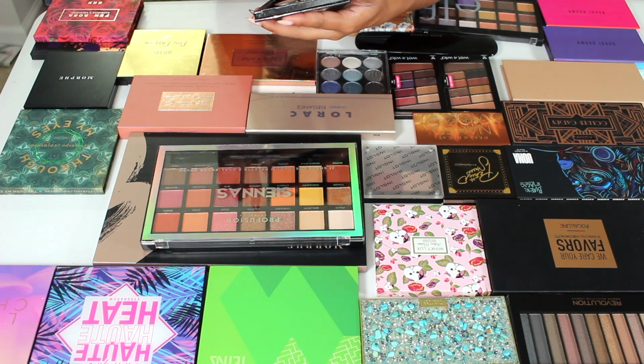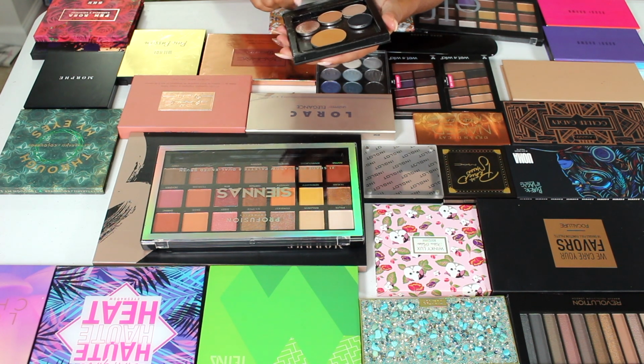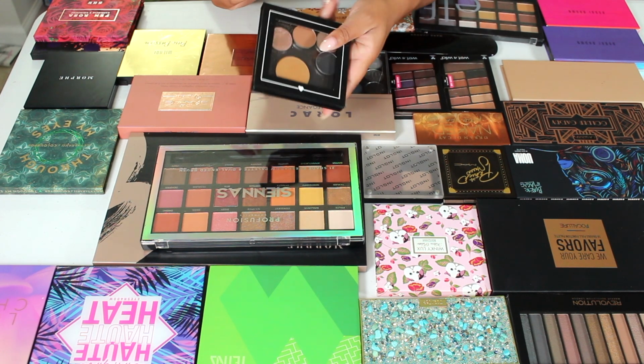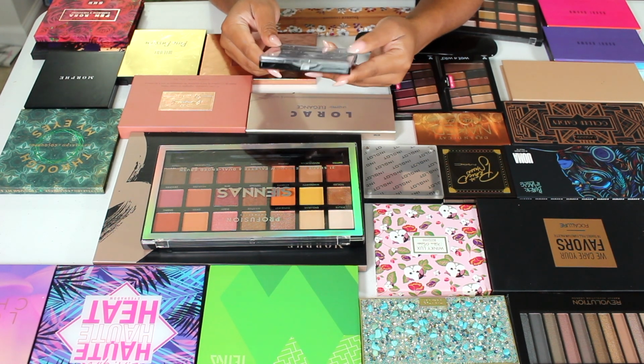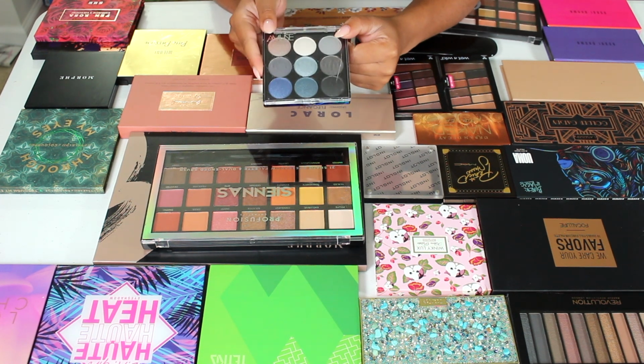This is another, I think, yeah, this is Uninterrupted by MAC, and then some more shades. I think this is an Anastasia shade that I absolutely love, so I'm definitely keeping this one. This palette cost me $1 by Amuse Cosmetics, and I never even opened it, it looks like, so I'm gonna go ahead and get rid of it. I'm never gonna use this, so I'm gonna let that go.